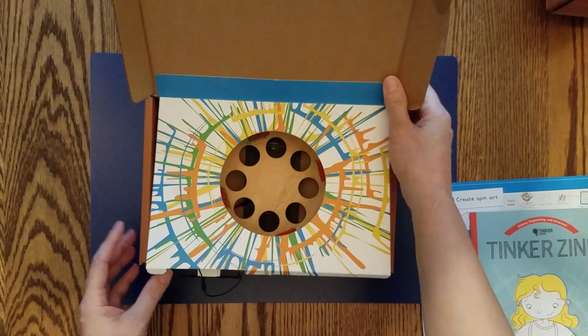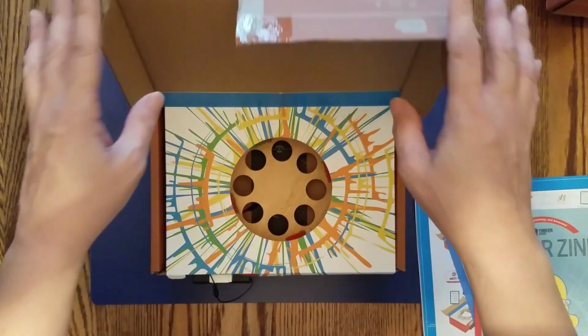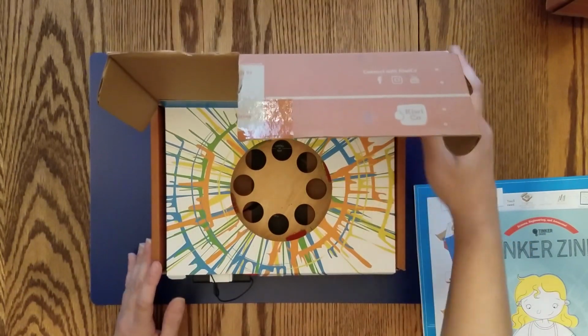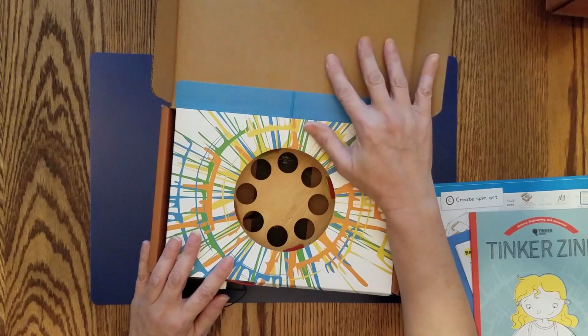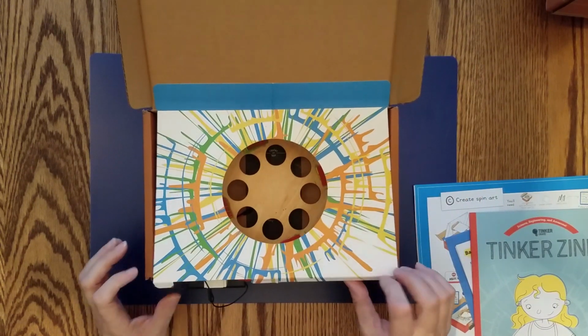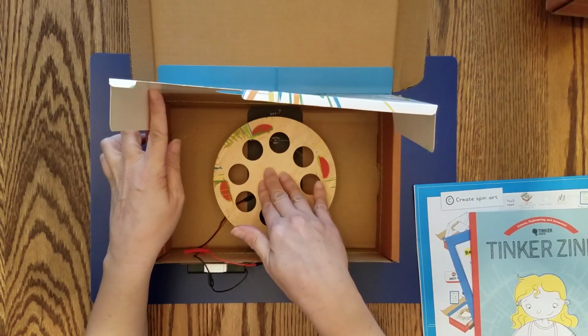This is a spin art project. So literally they use the box to contain the pieces for the spin art. I'm going to try to open this up so it's not getting shadows. So you've got the guard here, there's a motor underneath here, and then the plate that goes on top.